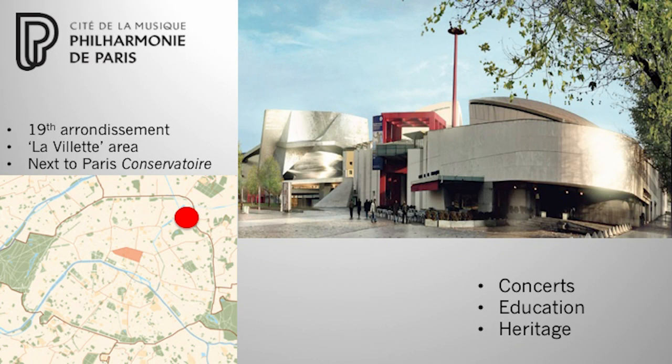I'm from France, so pardon my English if it's not totally perfect. I work in the Cité de la Musique Philharmonie de Paris, which is a public institution dedicated to music in France, in Paris, in the Northeast 19th arrondissement. This institution has three main feet, if I may say, dedicated to concerts, dedicated to education in music to a wide range of audiences, kids to adults, and also heritage about music. It's located very close to the Conservatoire de Paris, which was founded during the French Revolution.